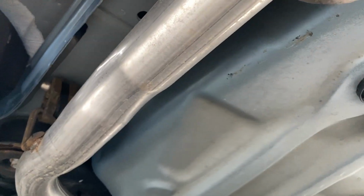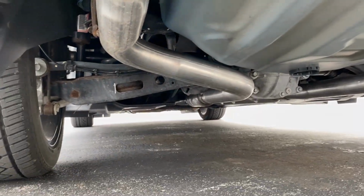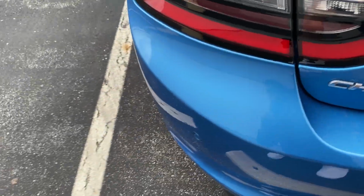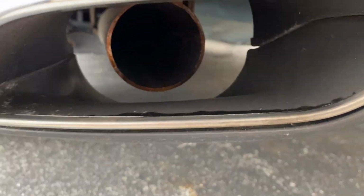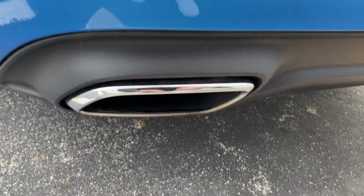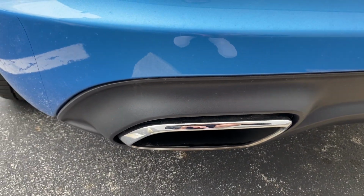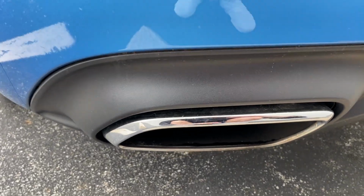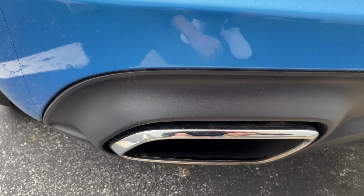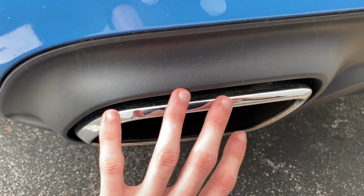And then in the back here, the factory resonators have been removed, and this system is not stainless, but it is aluminized steel, so it rusts wherever the coating wears off. As you can see, the tips there are rusting, but this whole thing's gonna get replaced. I have the new diffuser in my garage right now. I just need to go find some tips. I'm thinking 5-inch tips. So this will come off, these will come out, and then we'll put the new, it's the police valance. So it has cutouts for exhaust.